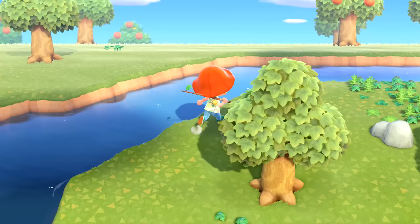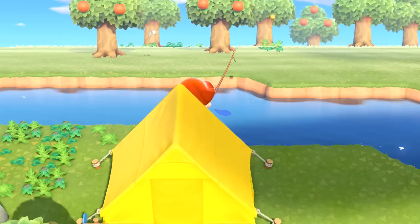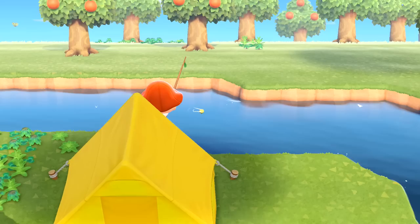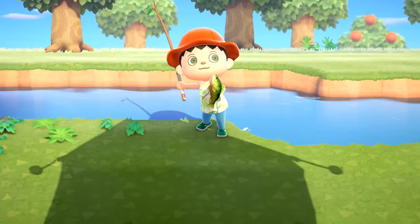So here's a big one. Ooh. Let's see what our first ever little fishy will be. Oh no, come on, come on, go over here. If you pull it out at the wrong time, they're gonna get scared and swim away. I don't see it right now. Oh, here we go, we got it! Yeah, we got something! Yes! I caught a yellow perch!